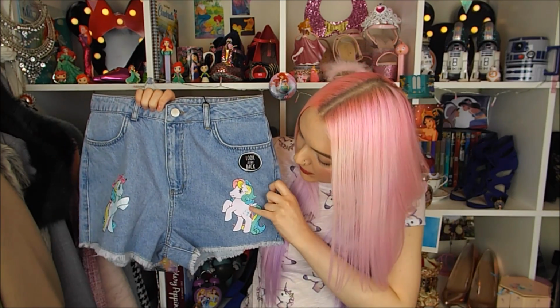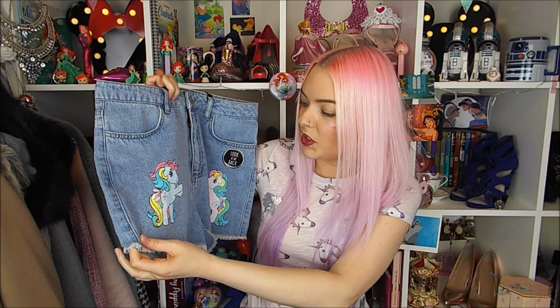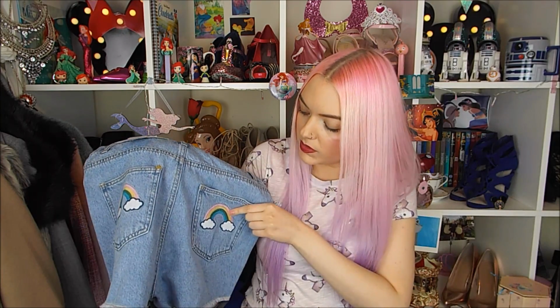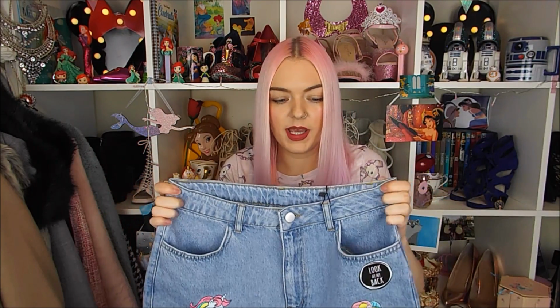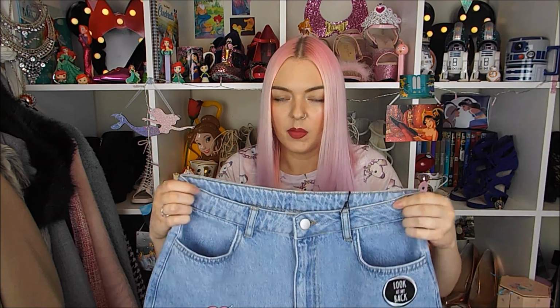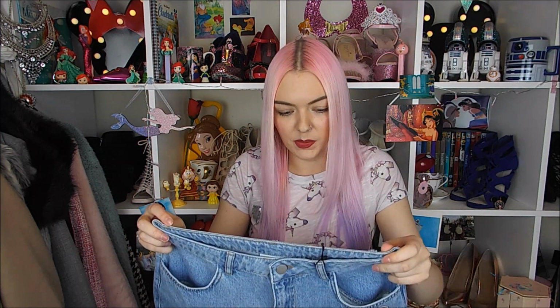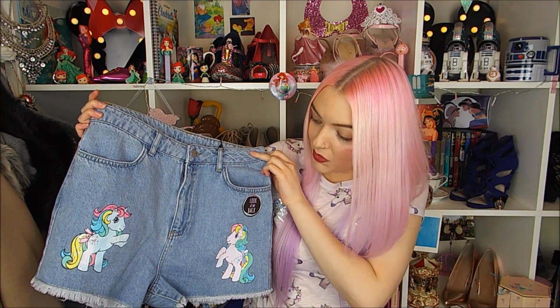So they have a pink My Little Pony on that side and a blue one on that side, and they are so cute. And then on the back there is like rainbows on the shorts. I have found that with the denim in this collection that they are smaller fitting, so I did actually get a 10 in these, even though they are quite high-waisted. Normally I would need an 8 on my waist, but I found that they're quite small fitting, so I got a 10. I could tell in the shop that they looked a bit small, so I'm glad I did pick up the 10.